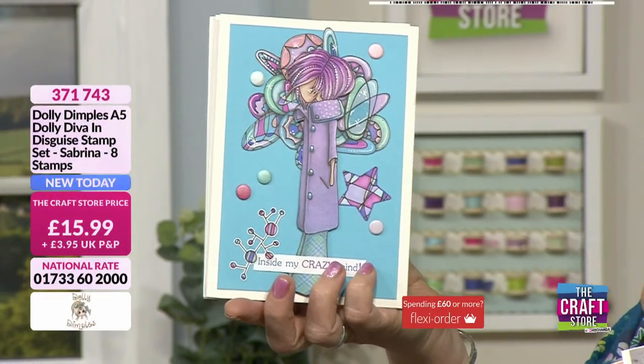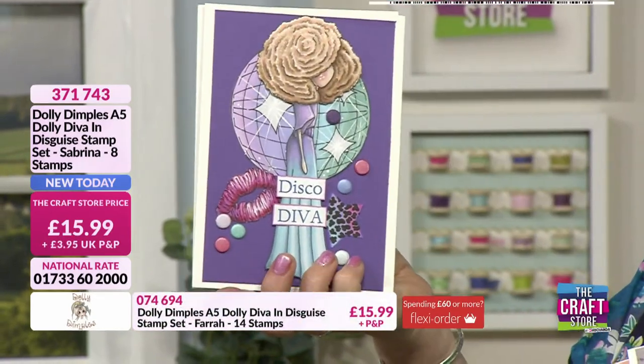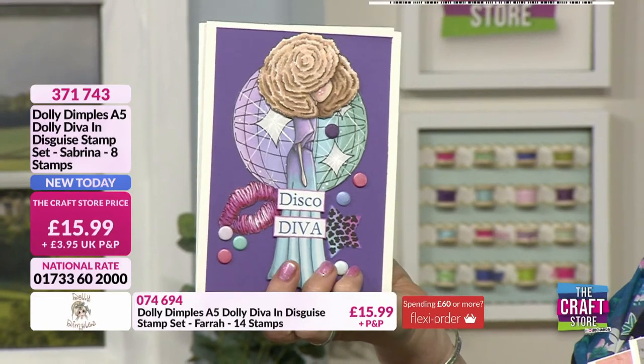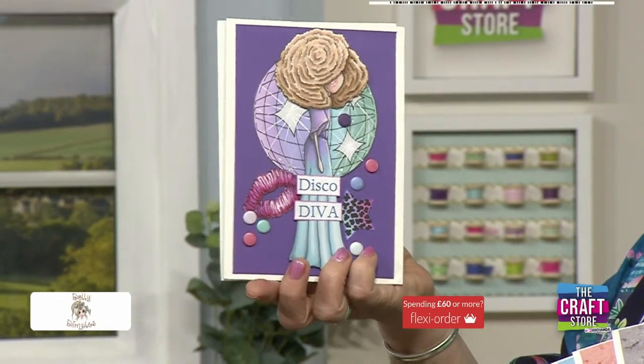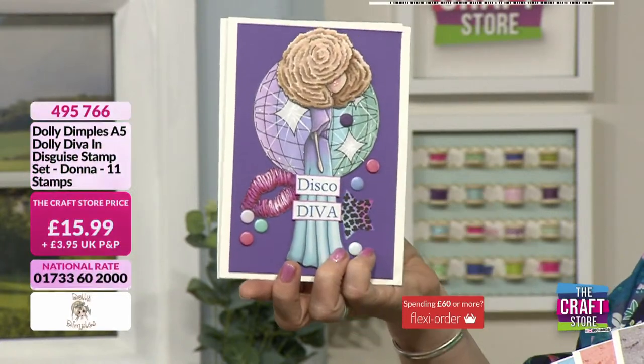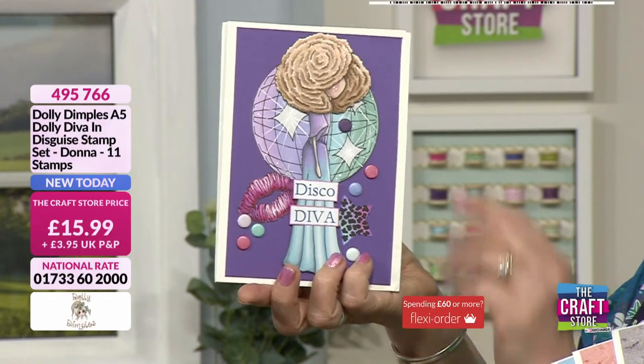So Sabrina, you are getting 8 stamps in total for £15.99. Next one that we've got, the Disco Diva. I love this one. This is so amazing. This one is Donna. So if you wanted to get a hold of Donna, and I love those lips. They are amazing as well. 11 stamps in that stamp set for £15.99, 495-766.